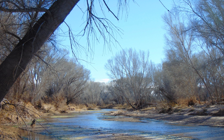See also: Las Cienegas National Conservation Area, Riparian Zone Restoration.